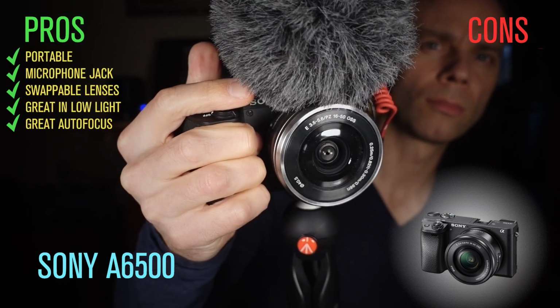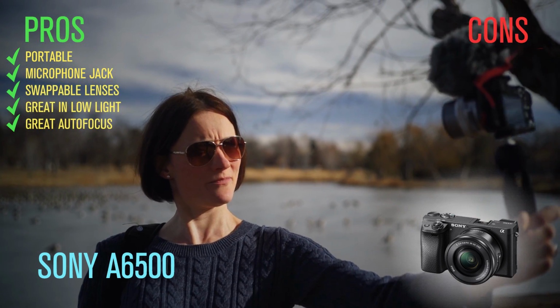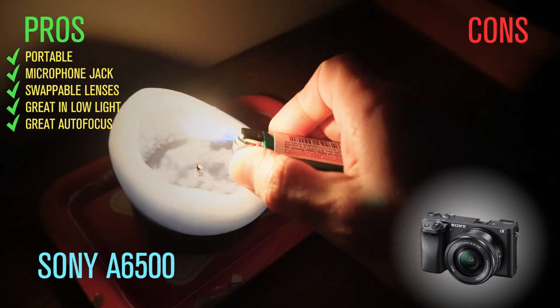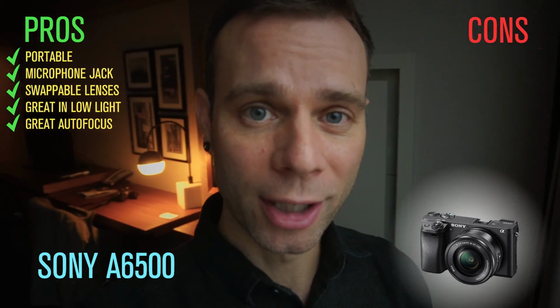The pros are that it's portable. It's small, I can carry it around. It has a microphone jack, so I can have good sound. It also allows me to have swappable lenses. It's actually really great in low light. And it also has fantastic autofocus, so vlogging with it is really great.